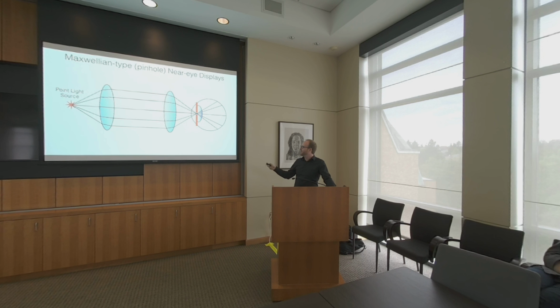People who are actually designing these displays are thinking a lot about the exit pupil. In this case, we want to design the optics and the illumination in a way that creates a virtual small pupil. These are known as Maxwellian type displays or pinhole displays. You can have a small point light that is focused exactly on one point of the pupil, so that creates a very small exit pupil. Then you could put your spatial light modulator in the optical path that is conjugate with the retina, so you can scan out an image on the retina, ideally over a large field of view, but with a small exit pupil.